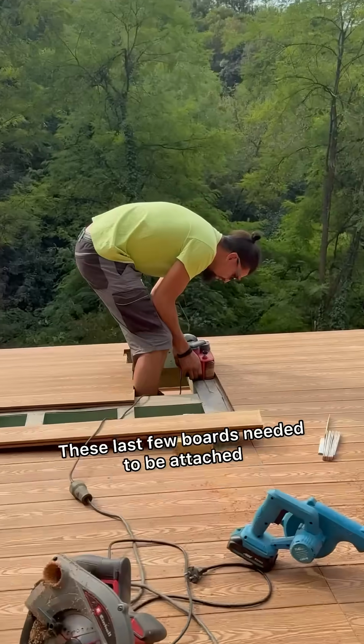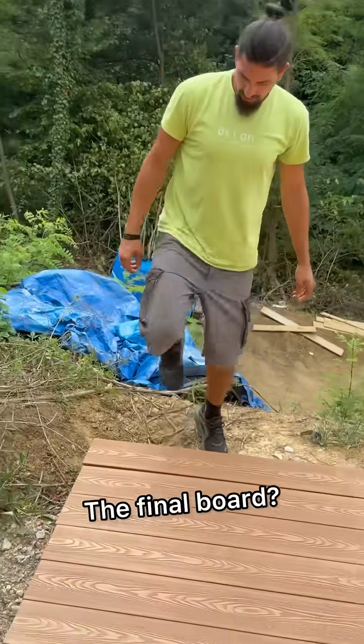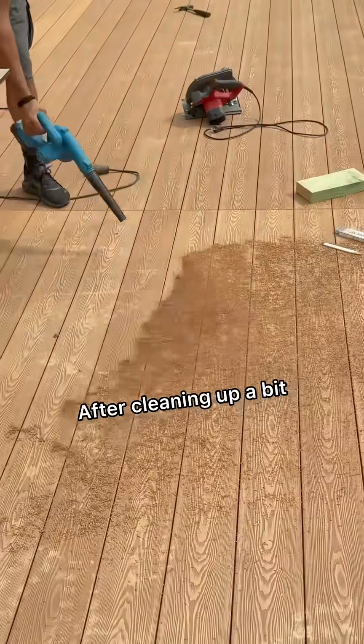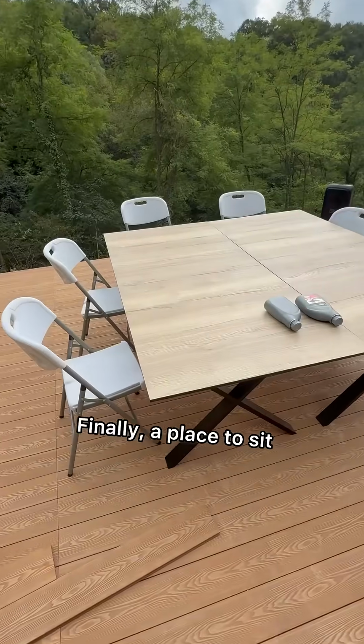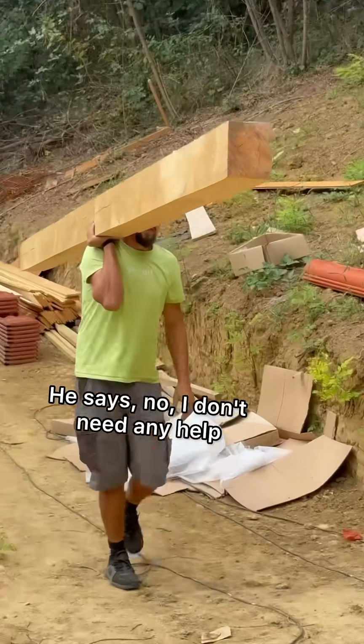These last few boards needed to be attached, but that wasn't too much of a problem. The final board? It's the final one. After cleaning up a bit, I made a run to the store and bought some chairs. Finally, a place to sit. I asked him if he needs any help. He says, no, I don't need any help.